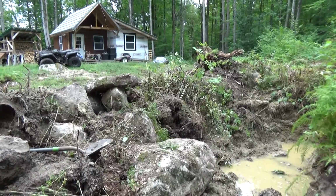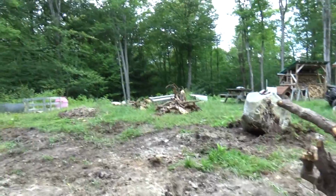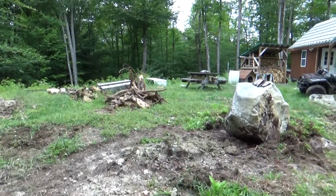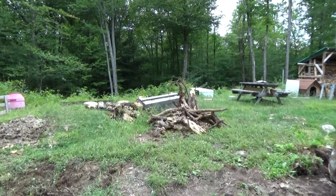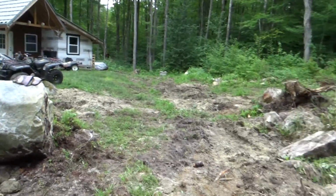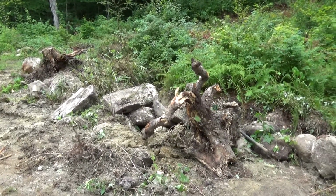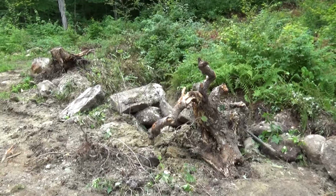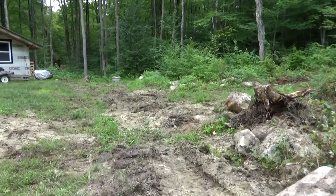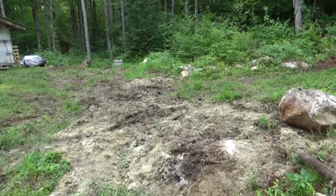You can see I also ripped up several stumps. Stump, stump, stump, stump. Not sure what I'm going to do with them yet. The parts that were small enough for me to move, I can burn those. I'm going to have to cut these ones up after I remove the dirt and rocks from them. Otherwise I'm going to bust up my chainsaw. So there aren't many stumps left in my main yard, which is kind of nice.